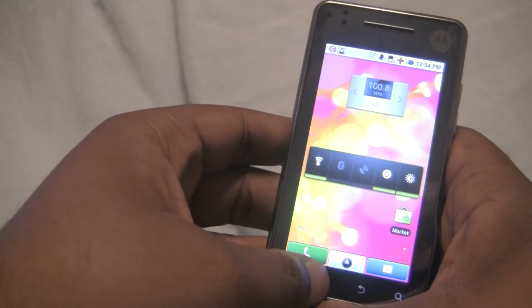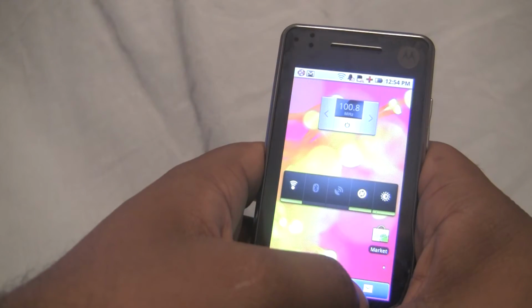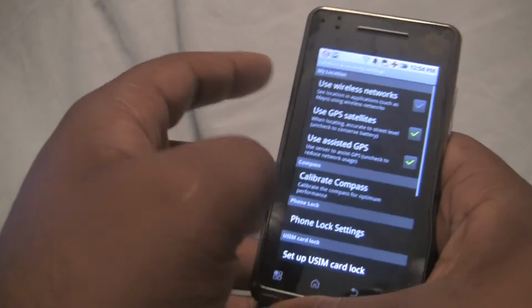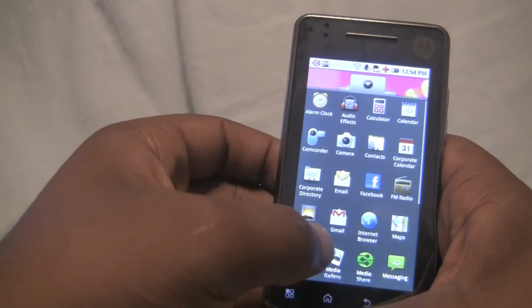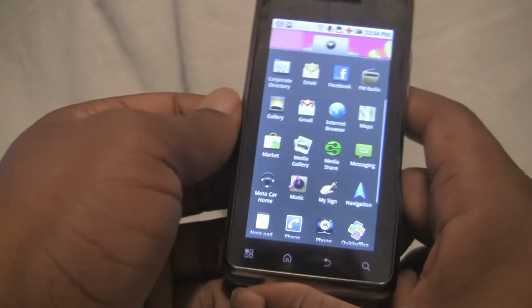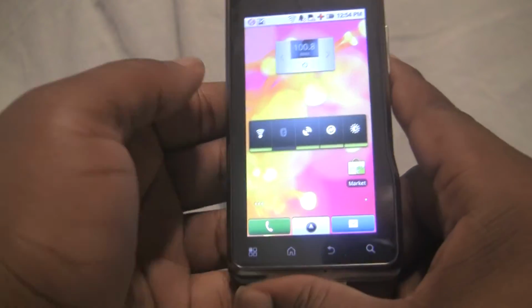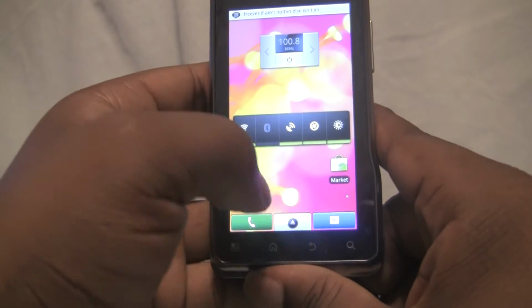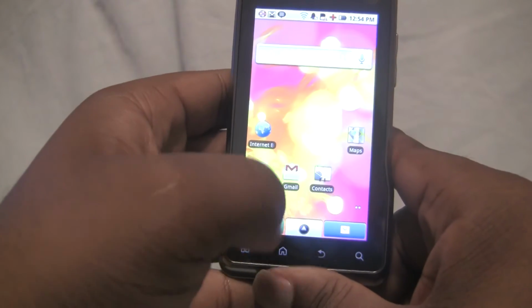If I do it again, go ahead and draw that G, it should be turned on. It won't turn on the power control widget until you go into another app, but there it is, turned on there. And there it is, turned on the widget. That's pretty nice. Not sure how practical it might be for anyone else, because I just prefer the power control widget, or going deep into the settings and doing it myself. But it's just pretty cool.